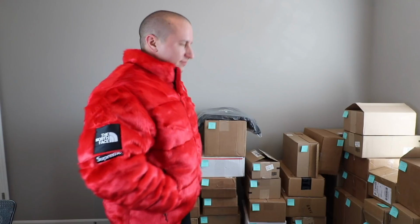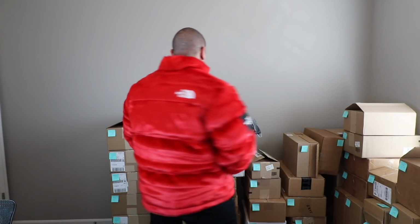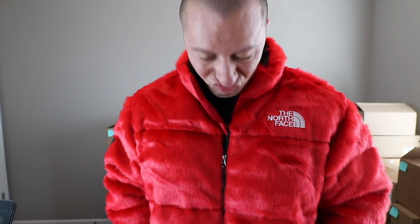What do you guys think? Is it me? I will say this jacket is extremely soft. But I think I look like a Santa Claus snowman. It is super thick, super heavy. Definitely not like a typical Nuptse in my opinion. Yeah, I don't know, guys. If you're buying this, let me know in the comments.